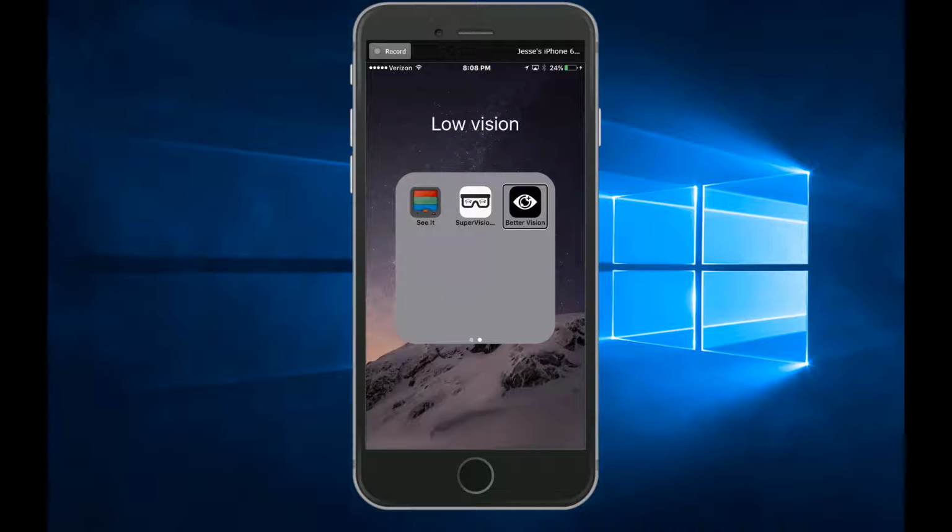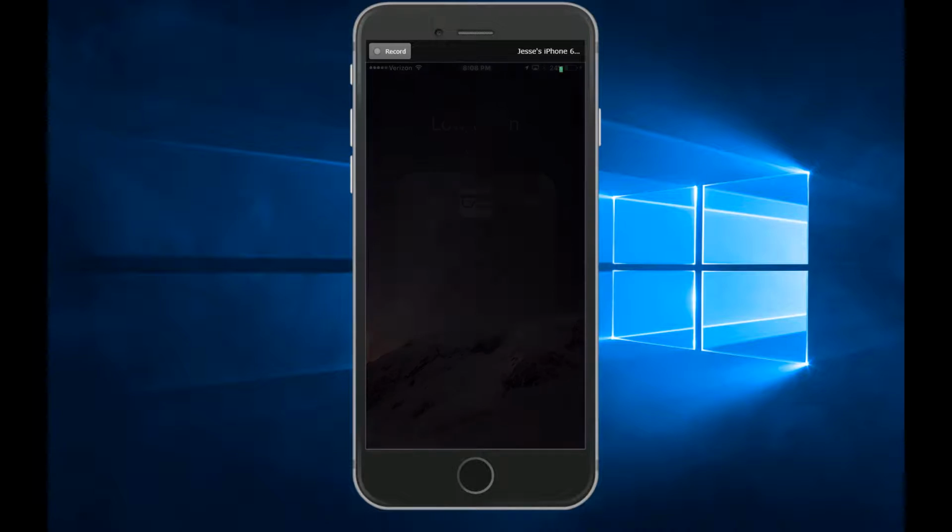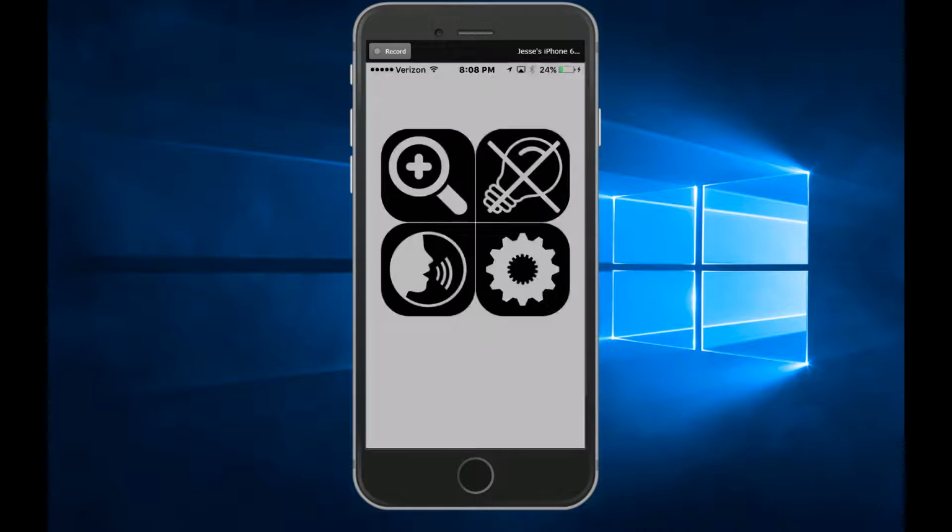It does combine a. Let me go into it here. Better Vision. I really hope this doesn't crash with my camera here. Magnifier button. So, it's kind of a cool idea. I can do a magnifier. There's my CCTV. Reading light button, if I just want to basically turn the flash on, although I don't really understand why you wouldn't just use your control center and do it that way, but whatever.